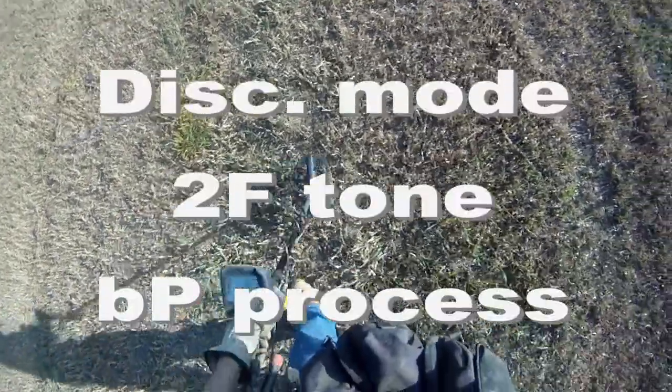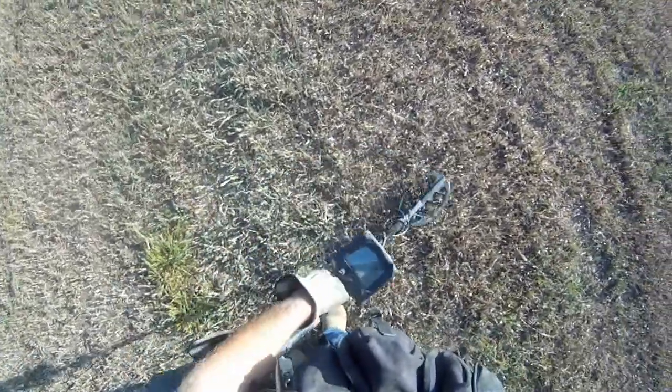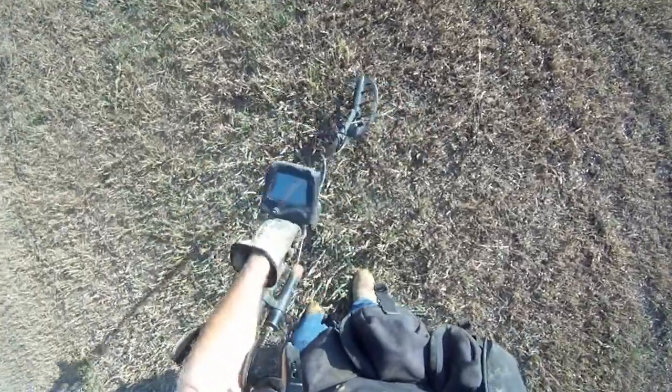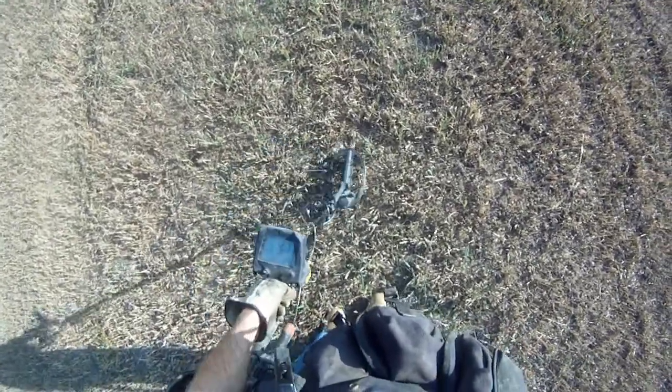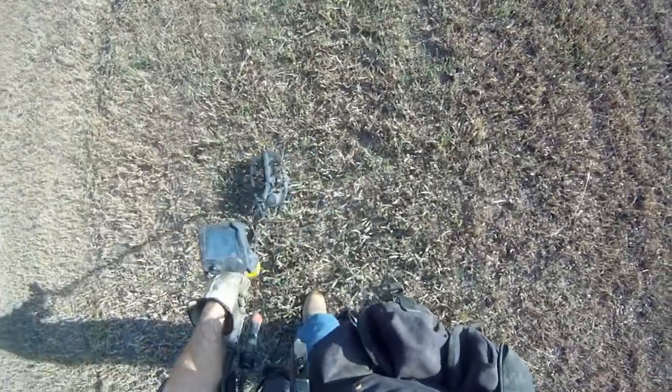up here in amongst all the iron, and this is what I have to listen to very carefully to be able to pick the good targets out of all this iron. There's constant chatter. That's iron. All that low grunt is iron. But we're gonna get right up here. Well, that's pretty obvious. But there's a little grunt to it. So as I'm walking, I could hear the constant low grunt and then the high tone right there.